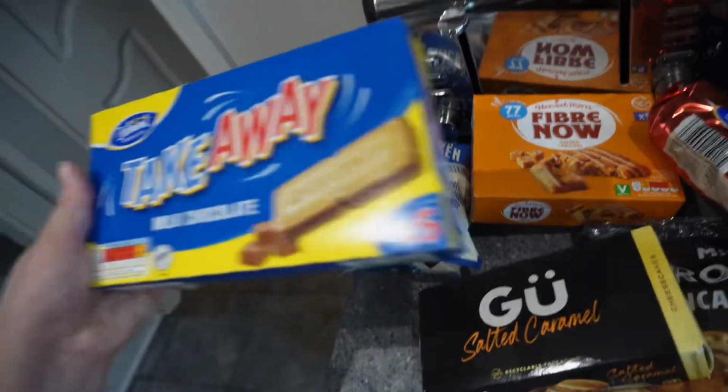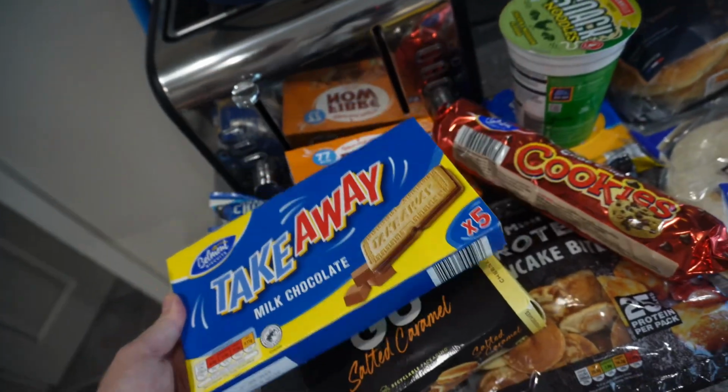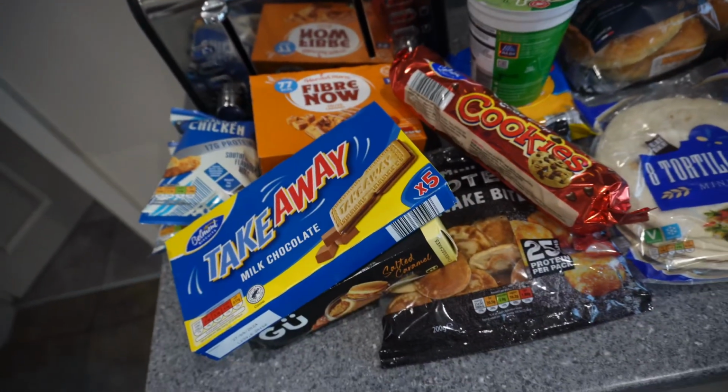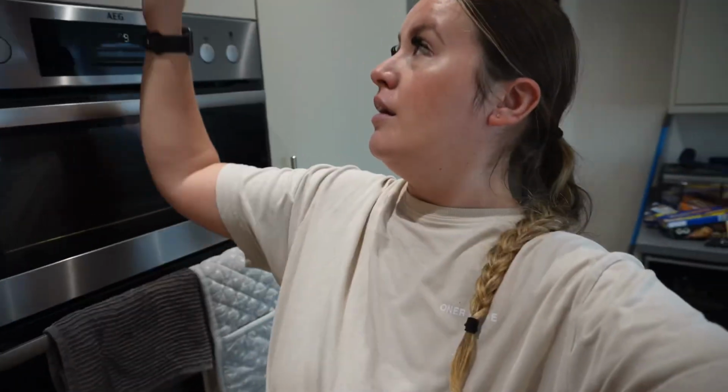And another favorite snack of mine are these takeaway bars, which are 134 calories. So these are my little treat section this week. Also, things that I've already got, I like these fiber now. I've got the chocolate one and the raspberry one. That was everything for this haul, so I'm going to put it all away. Then we're going to get into meal prepping.